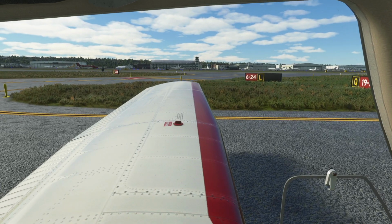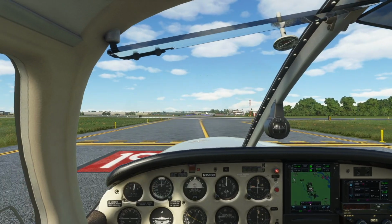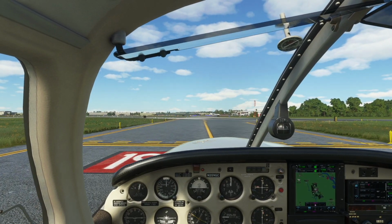Teterboro ground, November 359 Golf Charlie, holding short, runway 19er. Cross, runway 19er, continue, runway 24 via Quebec, November 359 Golf Charlie.